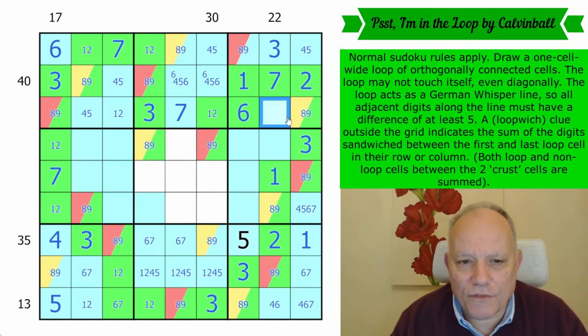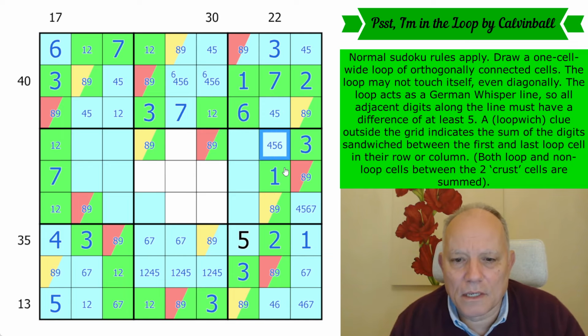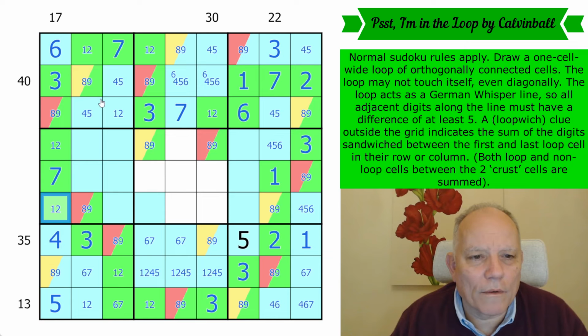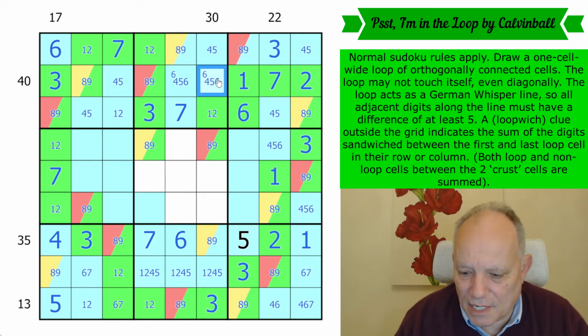This digit is a 4 or 5 now. And in the column, that is 4, 5 or 6. There's a 7 in one of those, so that's not 7. Wow, this puzzle's amazing. That 7 is looking down here, 6. That fixes 6 up at the top.